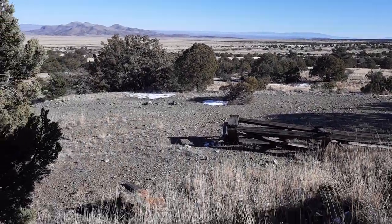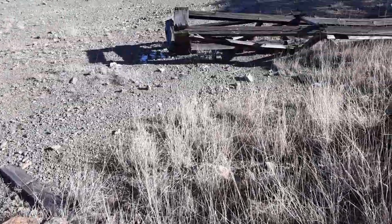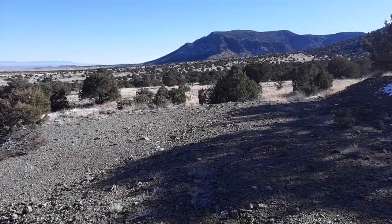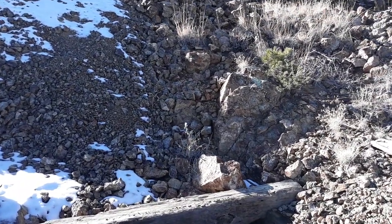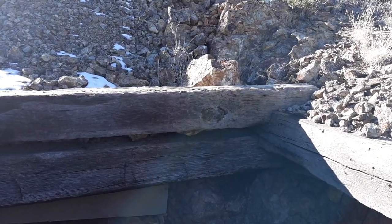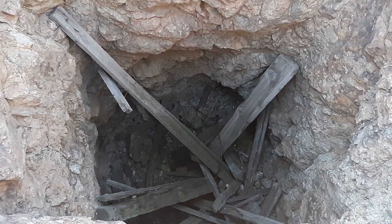Okay, we got some cool stuff over here. Now, a piece of cable right there. So, means there's probably a winch or something. And then we got a head frame, what's left of one right there. So, it's still got the collar. And she goes down and looks maybe like, yeah, there's a cross section down there. You can see it goes directly behind that timber down there. And yeah, very cool.